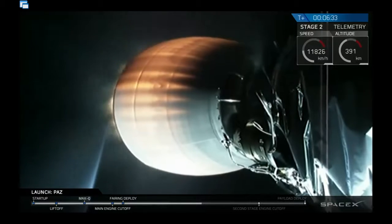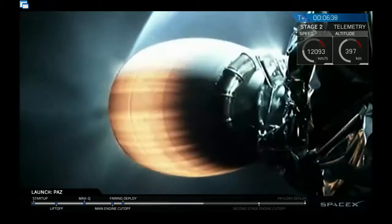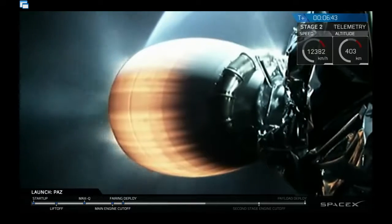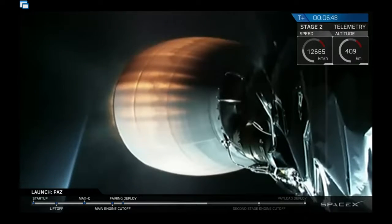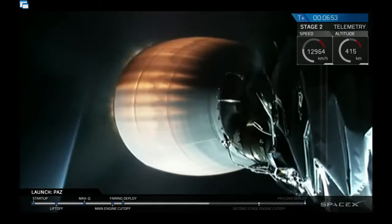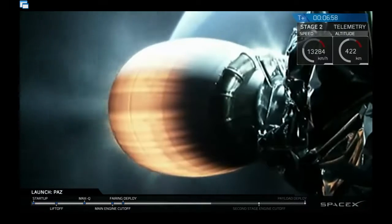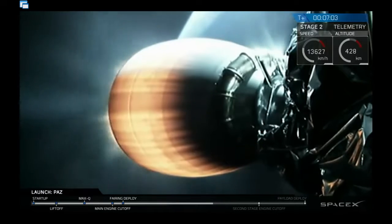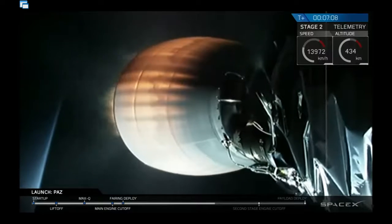The next major event is going to be T plus 8 minutes and 58 seconds. That cutoff is going to happen, also known as SECO. Right now you can see the curvature of the Earth just behind that Merlin vacuum D engine nozzle. Approaching 500 kilometers. All telemetry is still looking nominal from that second stage, getting good signal.